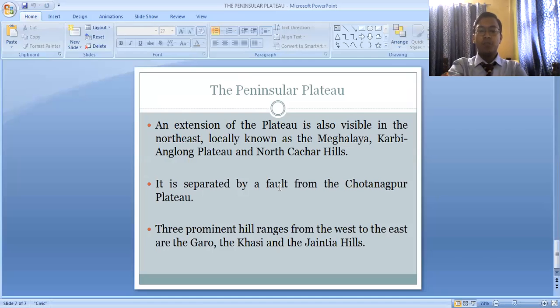One more thing which is very important here is that you may have a question: how can we say that the state of Meghalaya, the district of Karbi Anglong, and the North Kachar Hills are a part of the Peninsular Plateau? What is the proof actually?